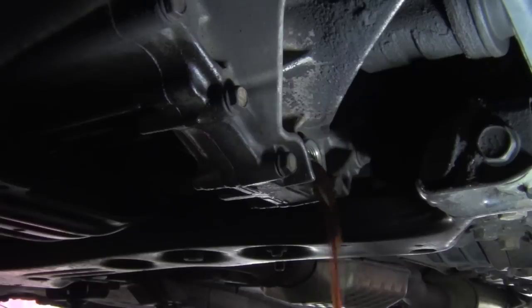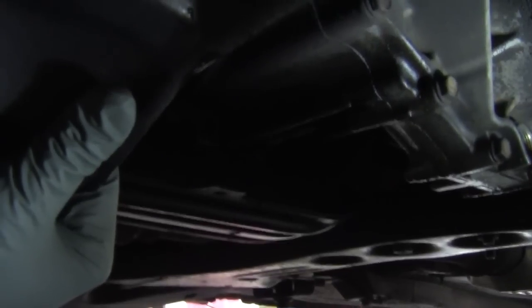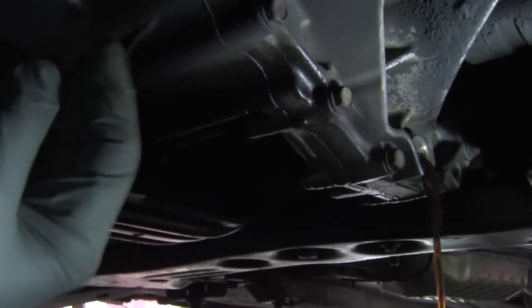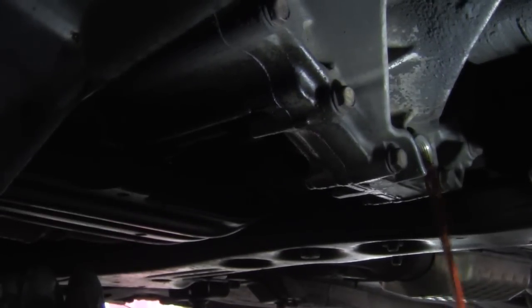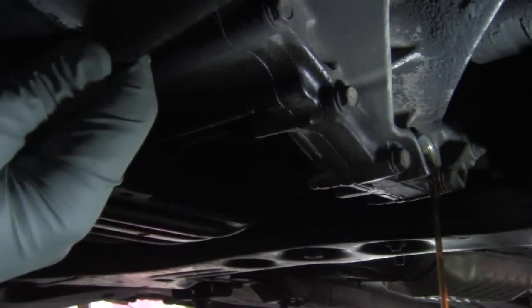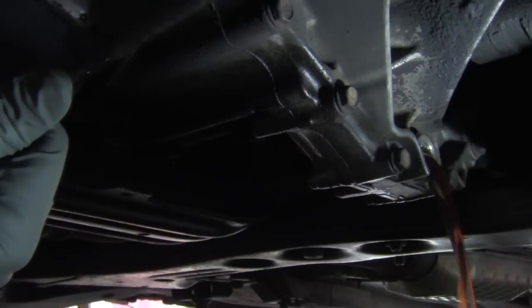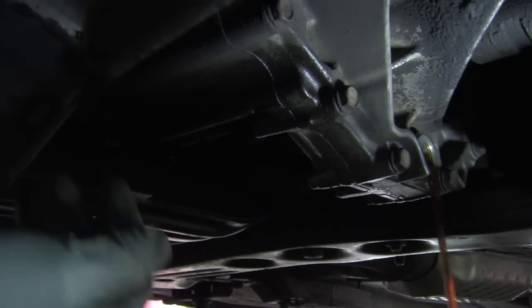So we'll let that drain, and then I'll put the plug back in. In the meantime, I'm going to try to find my hose to fill it from the top. If not, I'm going to have to take the skirting down. And then, hopefully, I won't have to do this, but I'll have to take the skirting out and maybe jack the car up. Level, front and rear. Which I don't want to do. So we're going to try it the other way first.